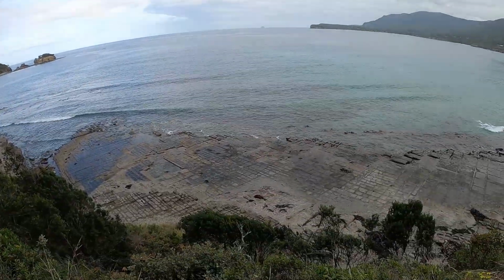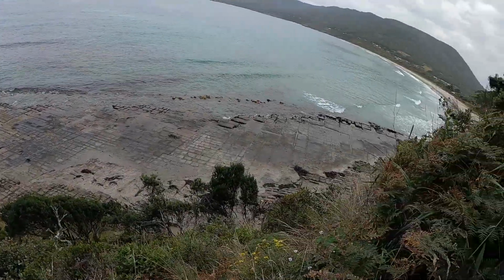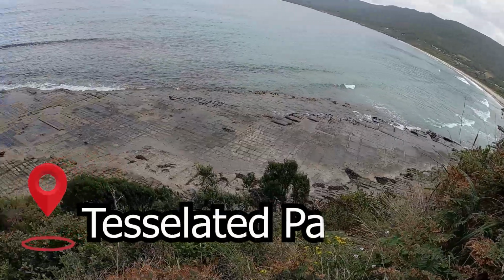Another naturally occurring sight to see on your way back from Port Arthur is the very beautiful tessellated pavement.